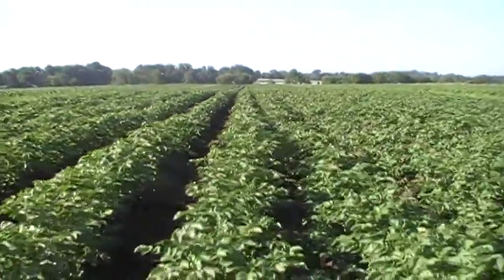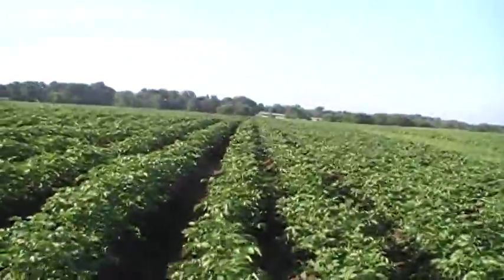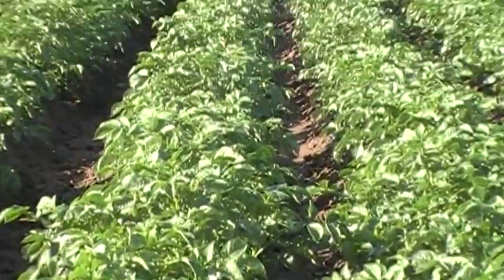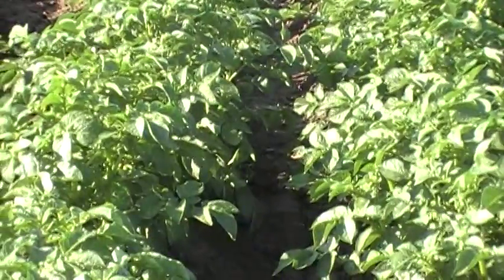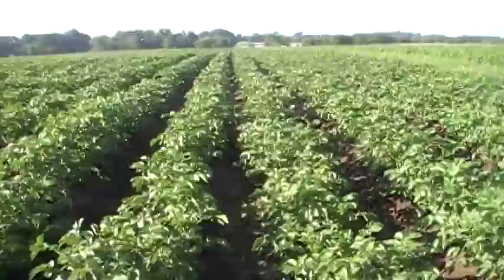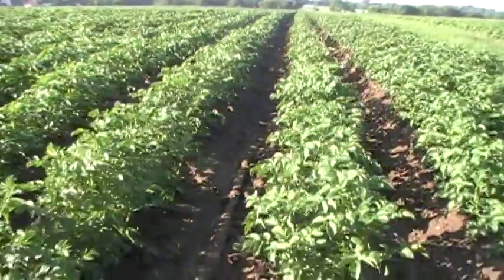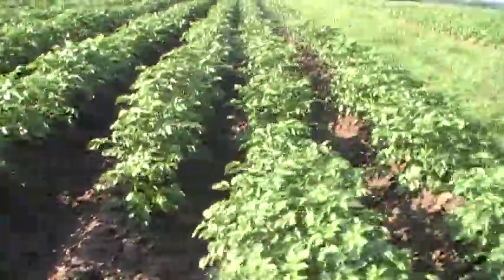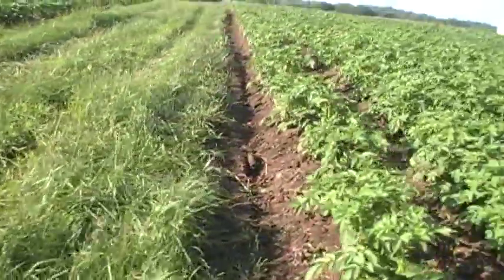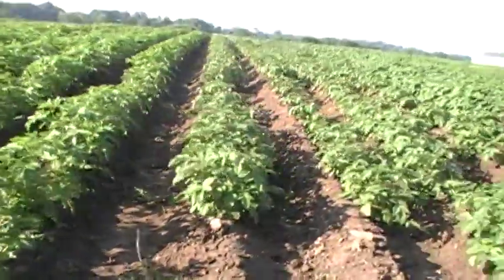Potatoes, growing very fast. They've all been weeded. I know I talk about weeds a lot, but that just happens to be something that I get a bit preoccupied with, growing all these crops, and you really don't see any weeds in these potatoes. Good color. 4 fields of potatoes is about, I think, 8 or 9 varieties of potatoes here.